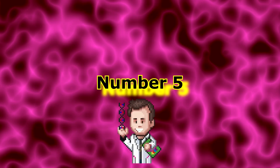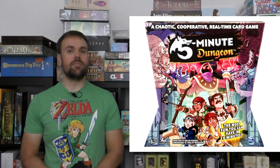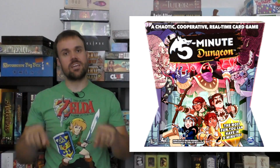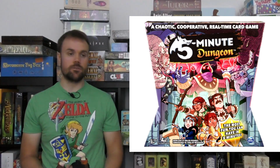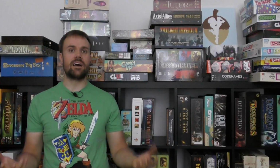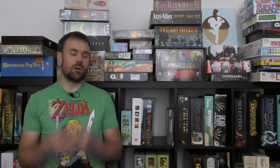But with that, we're going to get started right off with my number 5. At number 5, I've got the very simple 5-minute dungeon. This is a rather unique game in that the box itself is structured to look kind of like an abstract hourglass. It's not a regular shape, and I find that to be really cool because it shows what the game is going to be about. You're talking about a time limit, about 5 minutes to play the entire thing, and so they show that by having the very well-known structure of the hourglass. It's a neat little nod to what's going on, but of course it is low on the list because it is a very minor detail. Regardless though, 5-minute dungeon, my number 5.